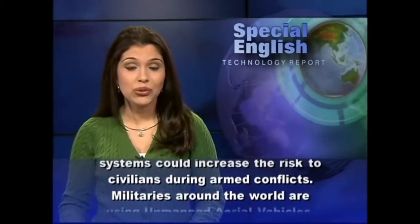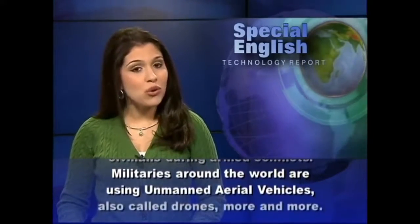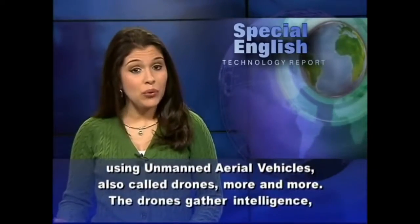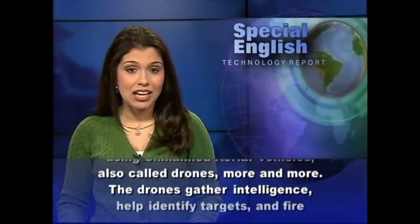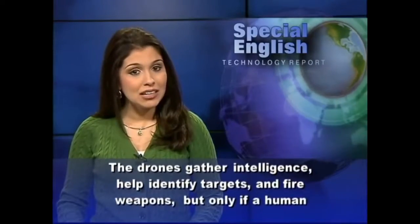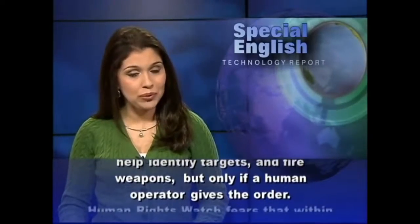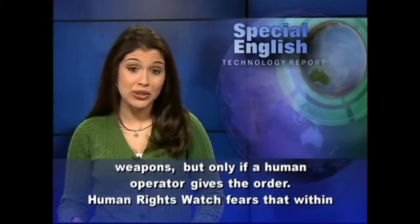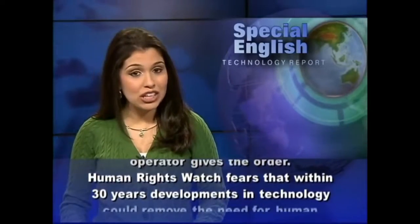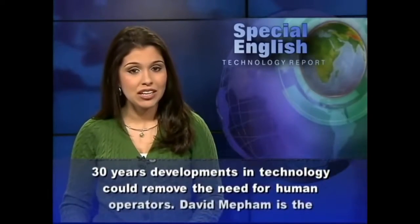Militaries around the world are using unmanned aerial vehicles, also called drones, more and more. The drones gather intelligence, help identify targets, and fire weapons, but only if a human operator gives the order. Human Rights Watch fears that within 30 years, developments in technology could remove the need for human operators.